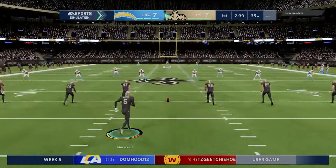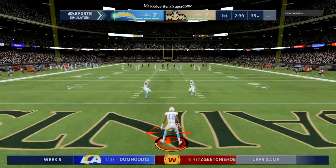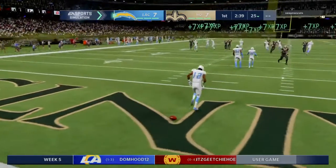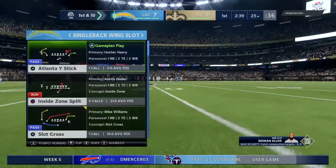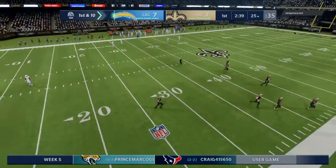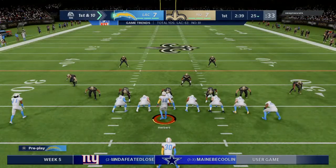So all even at 7 now as they kick it away. Taken in the end zone. And no return here for Reed. This will be a touchback. At their own 25-yard line. The Charger drive about to get going.